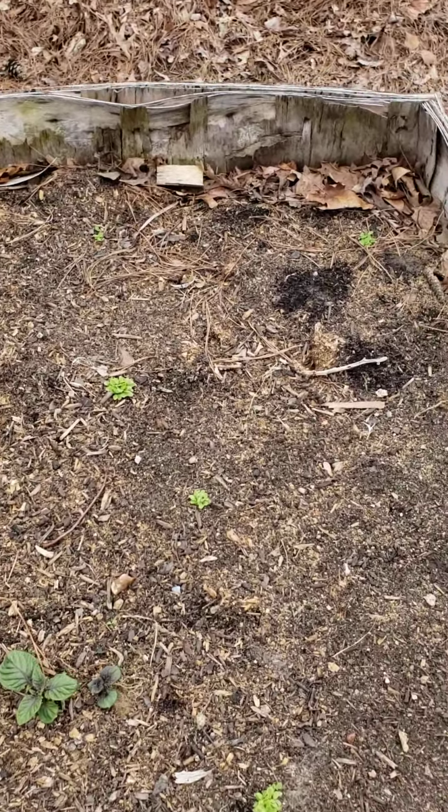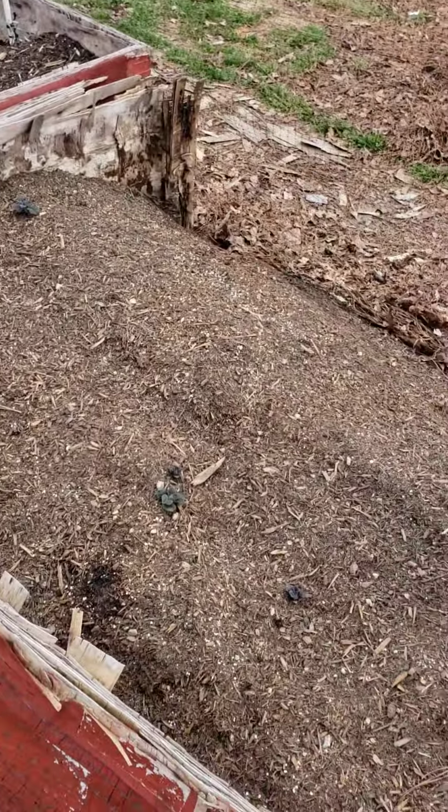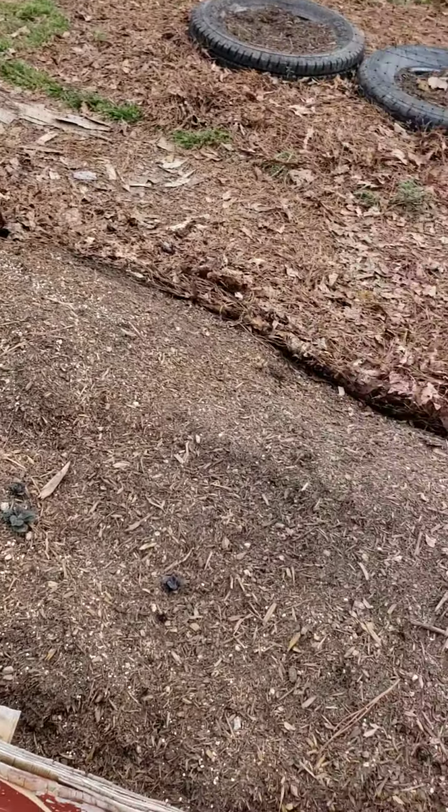Oh, my yellow onion. Now, we had two of these boxes pretty much give way because I got these boxes for free and some of them didn't even hold out. But I planted a whole big row of purple potatoes here. So as you can see, they're starting to pop the surface.